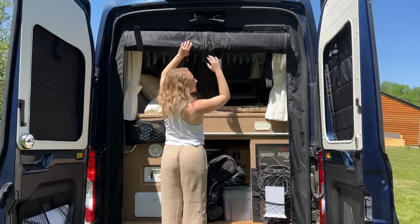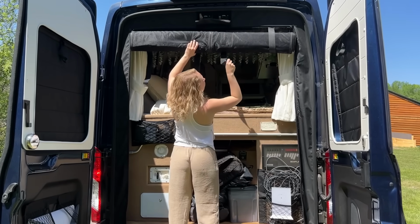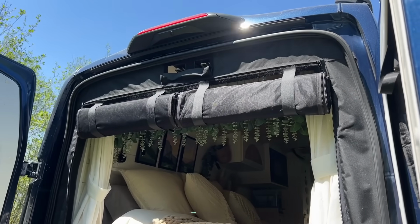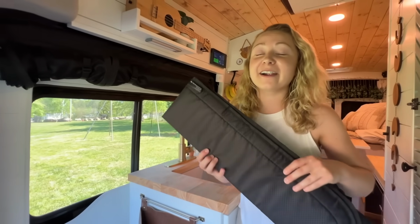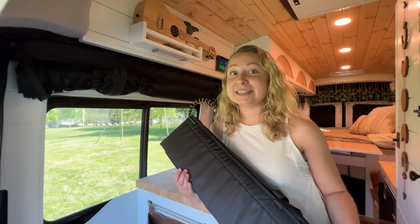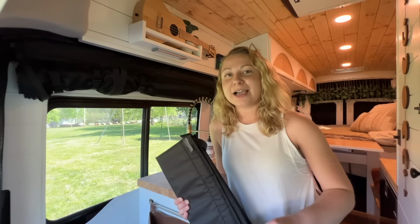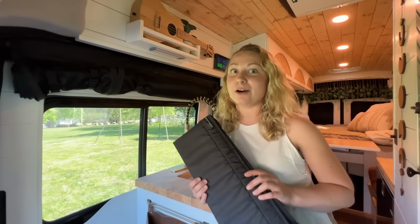So Drifter Vans actually added on these Velcro straps for me. That way it can roll up all the way and I can still put my window covers on my rear windows. My window covers are from The Wonderful, and they are an absolute essential for van life. Not only do these insulate on a hot or cold day, but they also provide so much privacy. I was torn between getting windows in my van due to privacy, but this makes all of the difference.